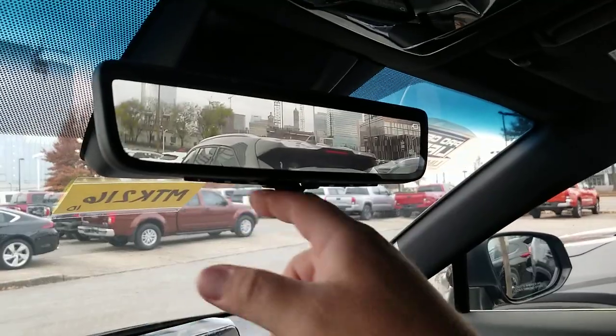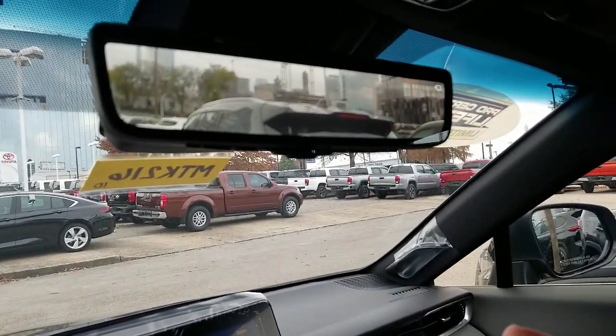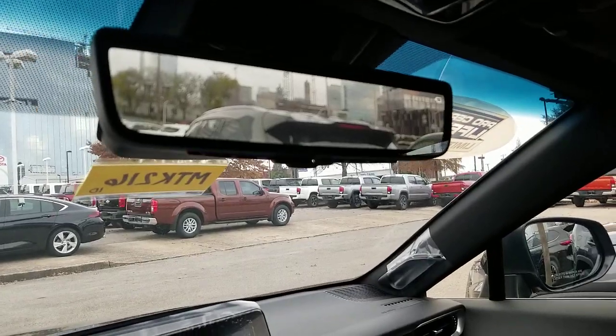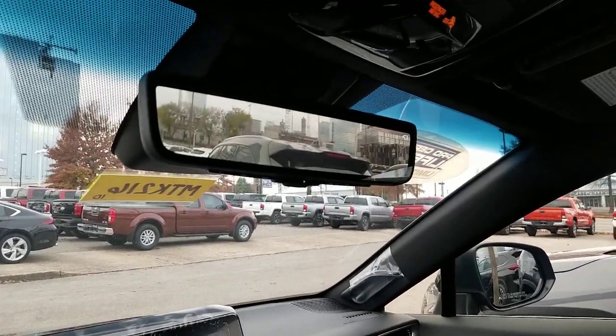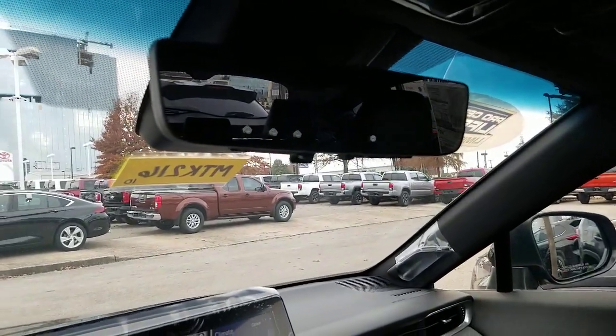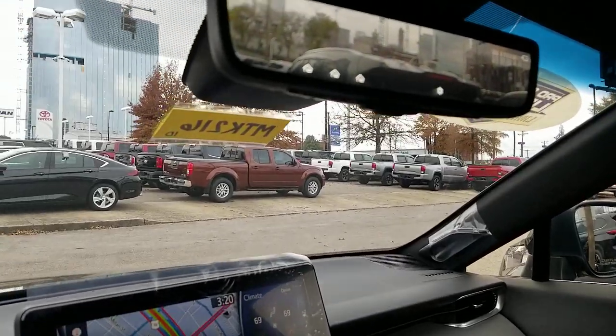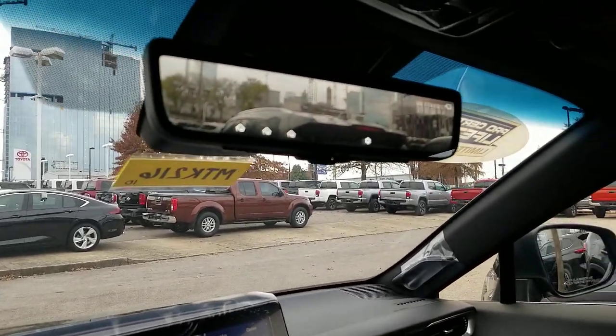But these are your home links, but you can adjust those. I've got a digital rear view mirror video if you guys want to see how to adjust it. Very easy to adjust it, but there's a lot of adjustments that are available. But you can turn it back off, go to a regular mirror, or you can have that back up, and then you've got your digital rear view mirror. It's just a really cool feature on this car.